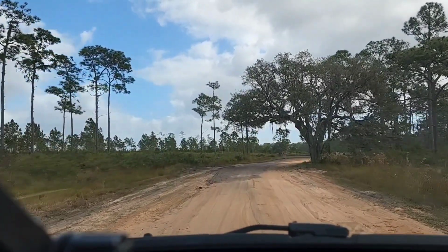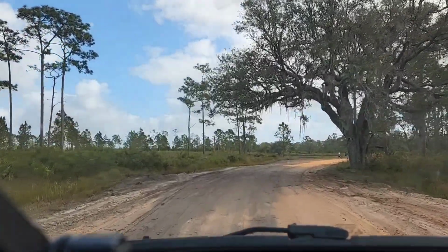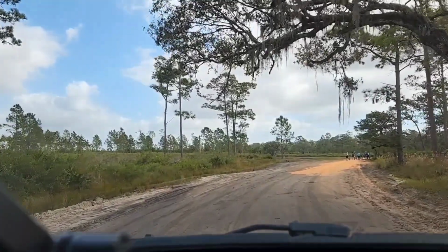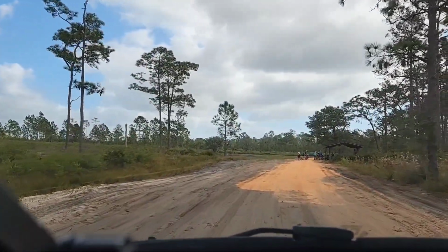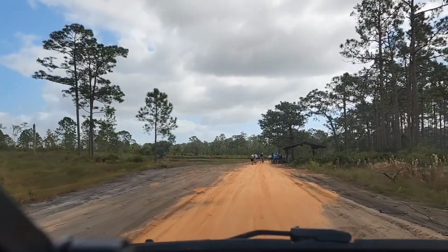Oh boy, we've got a big biker gang up ahead. Oh no. Yeah, so it looks like this whole area is new. I wonder if it flooded or washed out. I'm going to go ahead and stop filming now so that I don't invade their privacy until I get past them all.